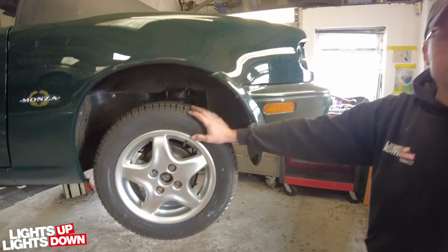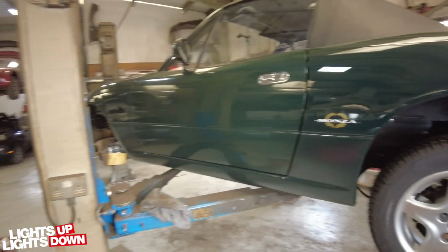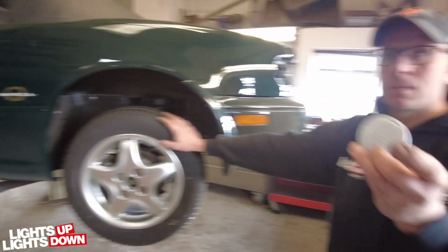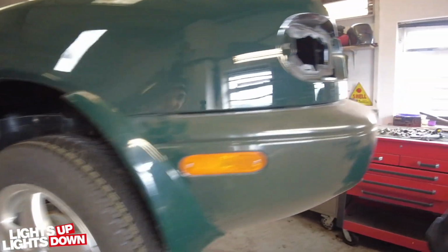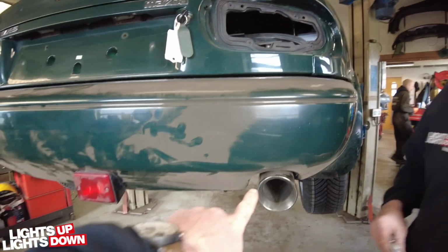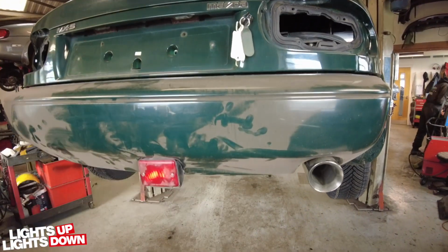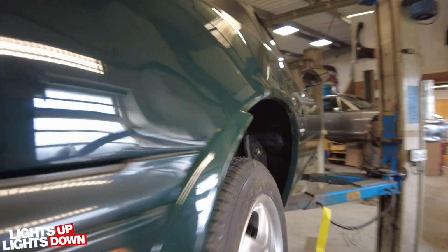Wheels have been refurbished. New front wings. Centre caps. Anything else to talk about? Oh, I did talk about the exhaust in the previous one, where it had a long cat. We've modified that to fit.